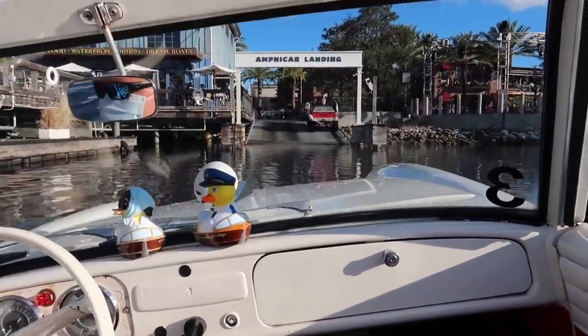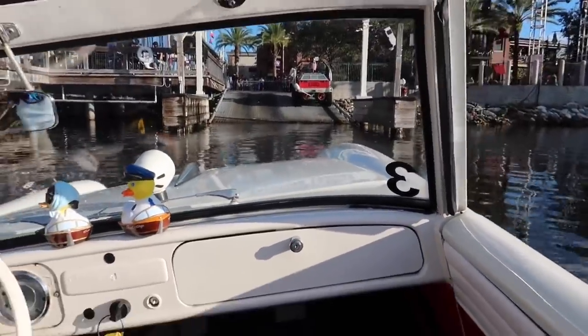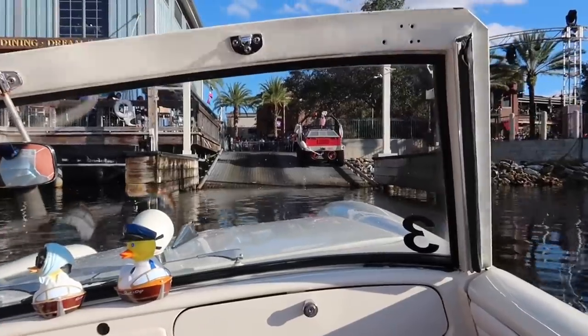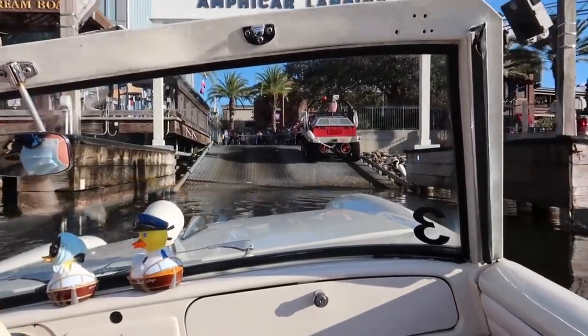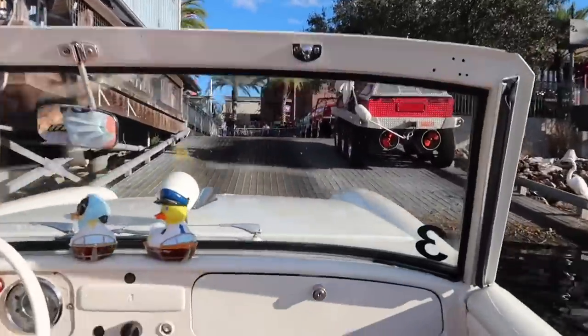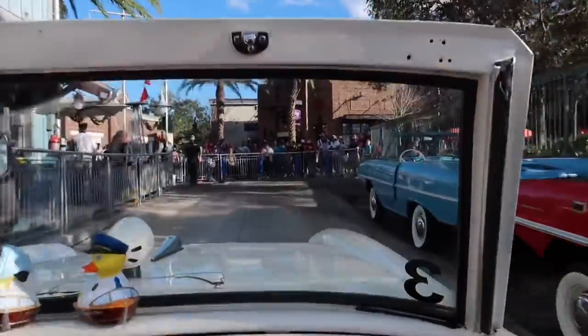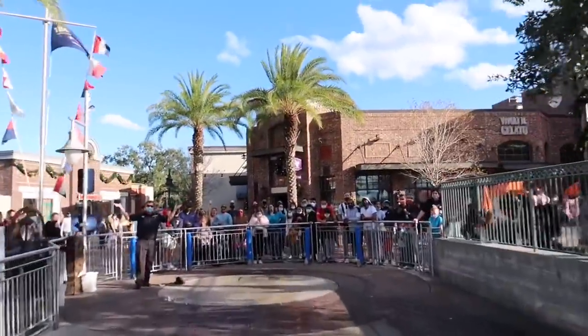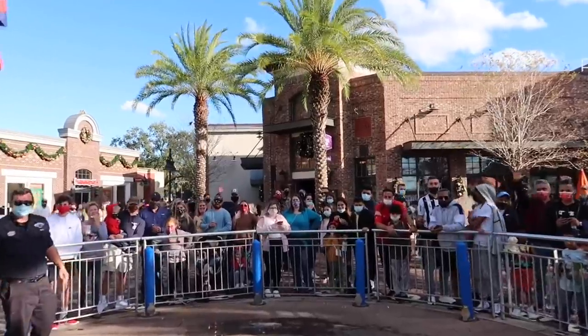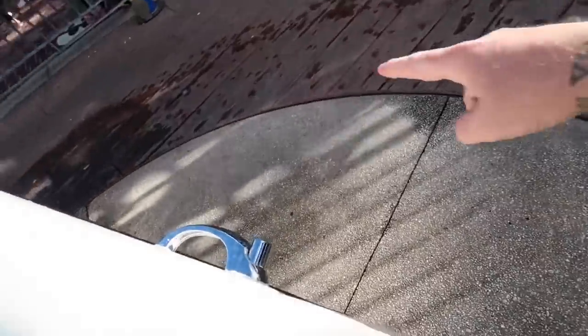Okay, going up. Here we go. Give it some gas, Captain. Go, go, go. Up to the landing. Ooh, look at that thing. Ooh, we had a crowd waiting up here. We made it. They're not that excited. Thank you. And now this is spinning around, doing a full circle here.